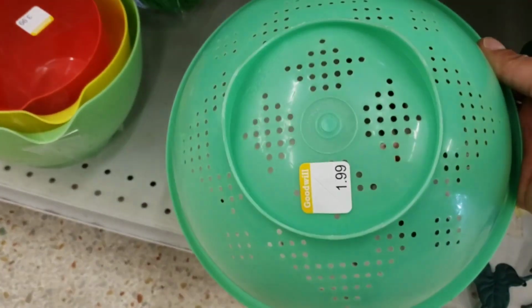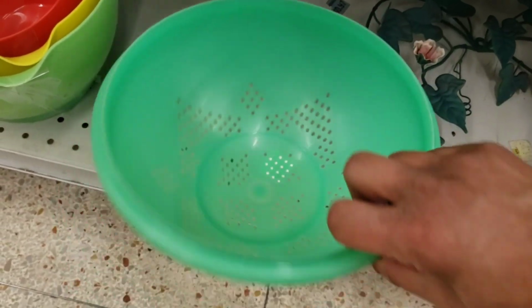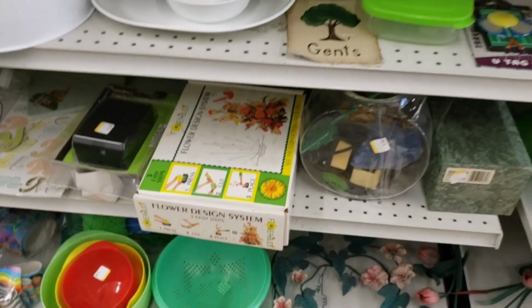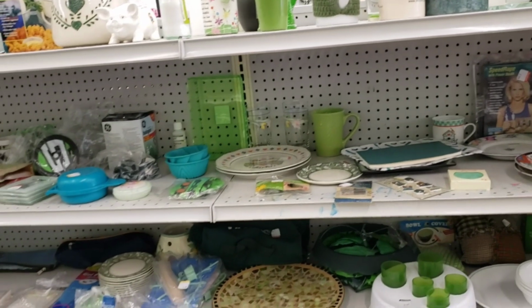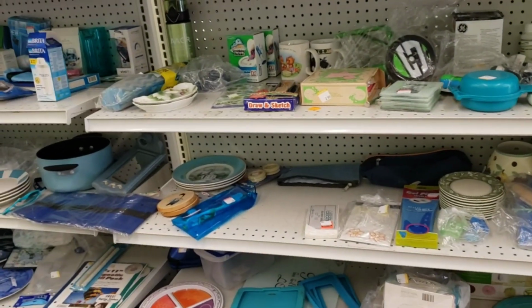Now, I do see this Tupperware strainer, and the reason I picked it up is because this is the strainer that I remember, oh my gosh, for years in the home. I think it got melted. I might have left it on the stove. I don't know that my mother was too happy with me when I did that. It was an accident.